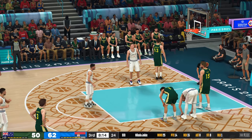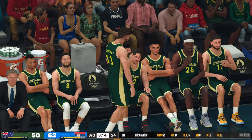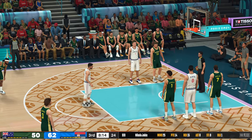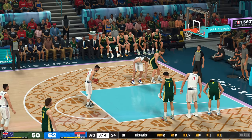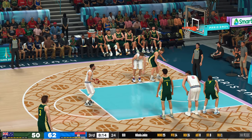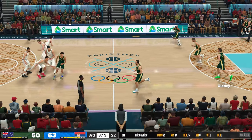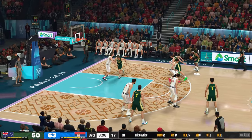First one falls. Australia making a switch here. Ingles is checked in. Both good from the line that time. And so it's Giddey with it. He brings it up for Australia. It's a 13-point game.